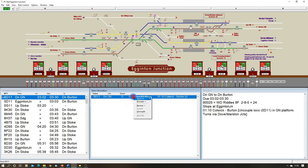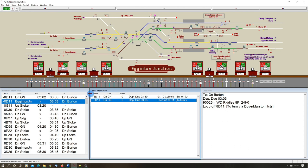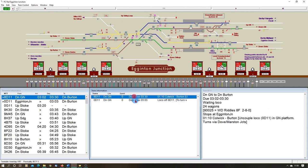So we can uncouple that locomotive. So I use right click on it, uncouple, loco. It will default to OZ01. We want it to change to OD11, so just type that in on your keyboard. Depart 0303, you'll be way behind on here already. So let's get this 12-5 locked and get him away.